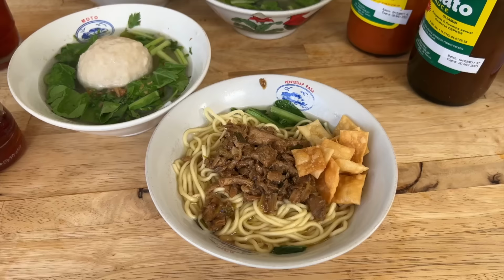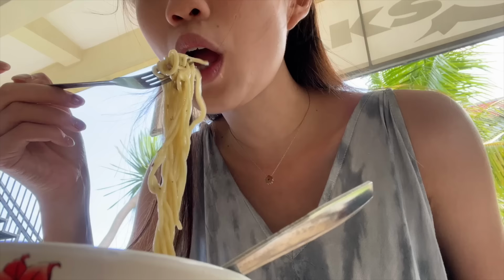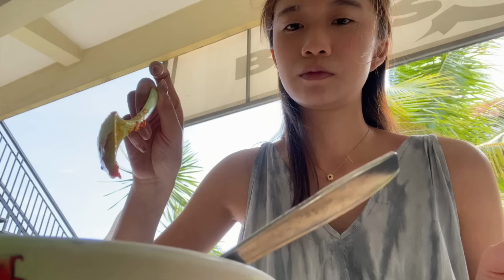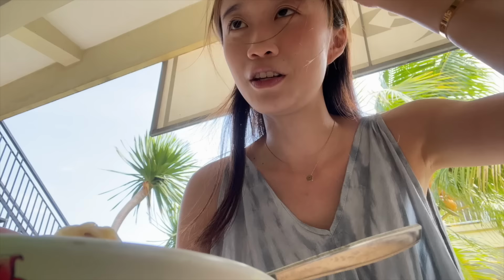It took 30 minutes to come here all the way just for this. We always come to Bali and eat this. We only come like 3 times only.